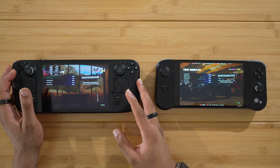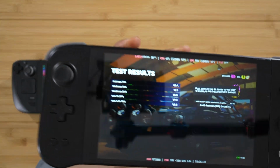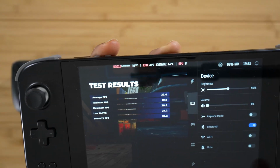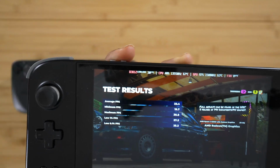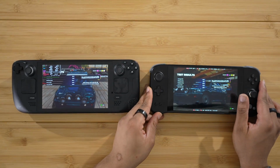Okay, so the results are in, and let's see how we did. Now, the Ayaneo Next Lite got a not so great 32 FPS. Now remember, this is at 30 watt TDP, so this is pretty much the max that you would want to take this device up to. 30 watt TDP, and we got around 32 FPS. So that's around 1 FPS per watt.